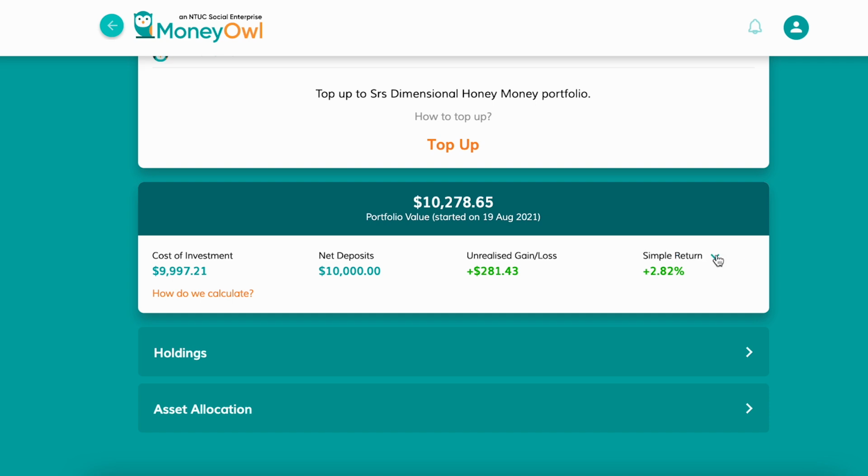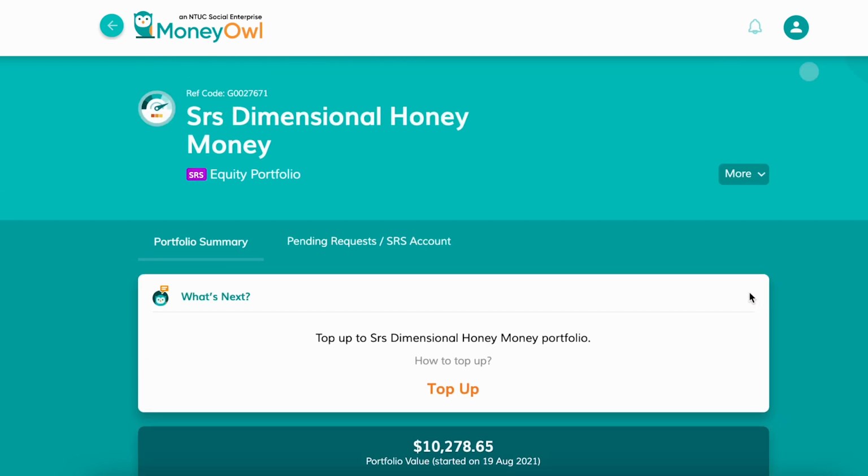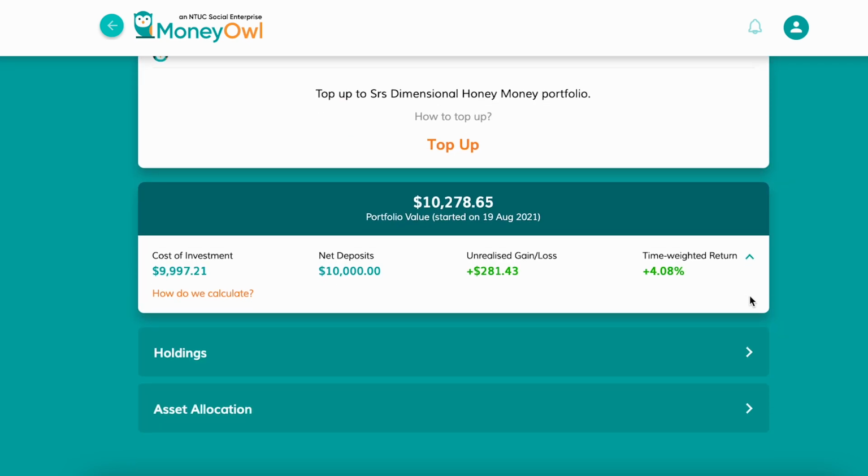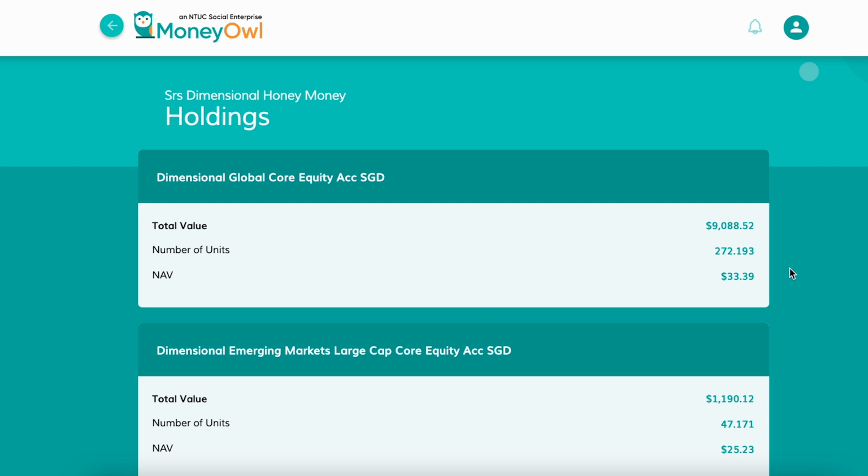And if we use the time weighted return, that means extrapolated to 12 months, it will be around 4.08%, which is not too bad, but also not good, because it's just the same as the CPF SA return of 4% risk-free. And I think that's really because of the September market correction, right? We experienced quite a big correction, so it affected my SRS portfolio quite a bit in this dimensional portfolio. Especially, let's look at the holdings, right?